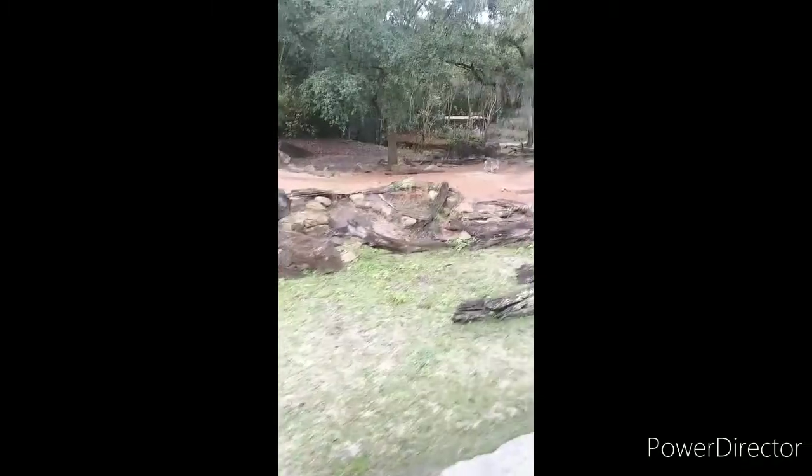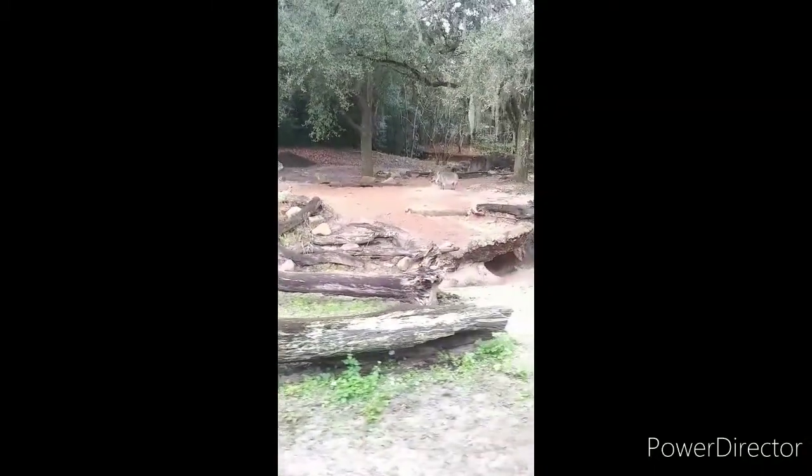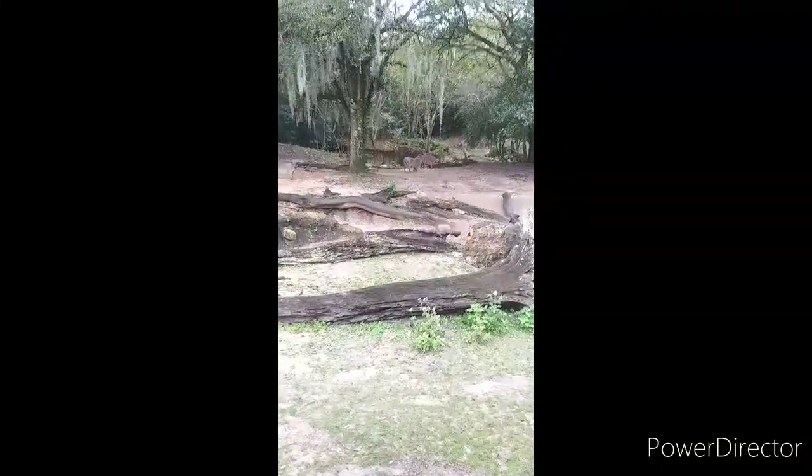Down along the bottom ridge there. Now, warthogs, however, don't like digging their own burrows. Instead, they'll often reuse the ones dug by other animals. When threatened by predators, they'll back up into their burrows.